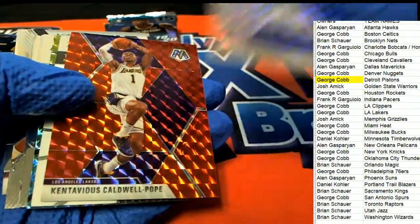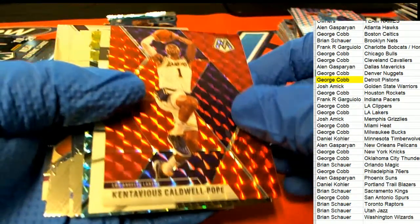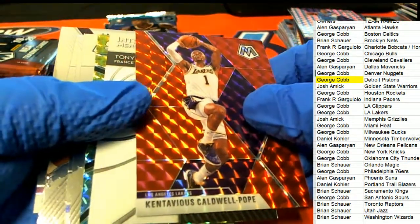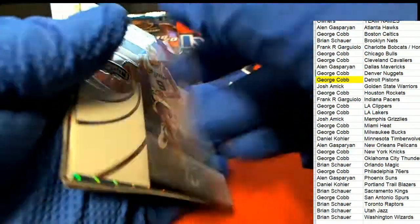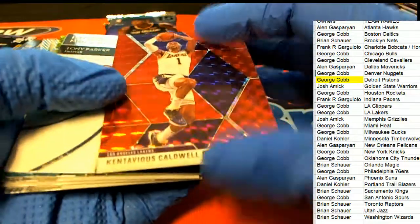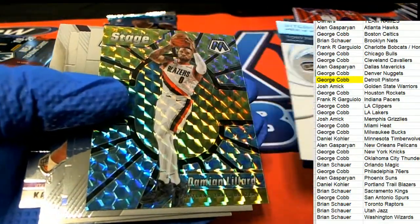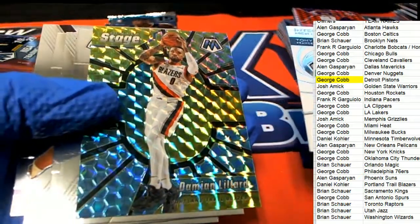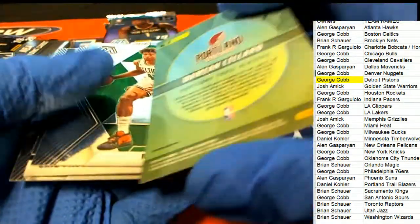So there's a Grizzlies. I think we got something big coming our way. What is this? Oh, Damian Lillard's stage card. Nice stage card.